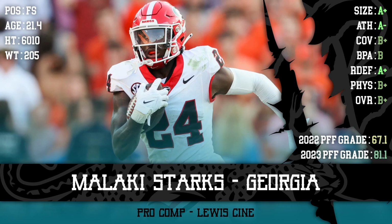But the difference is that Starks has another year, right? Starks has a season where I think he's already a little bit ahead of where Cine was when he declared. I think he's going to take another step, and I think he's going to be a much safer prospect and probably end up working out in the NFL. But we're at a point where we just got to see it, right? He's got that opportunity in front of him, and I have faith that he's going to prove everyone right who has him as a first-round pick. But for now, he's an early second.